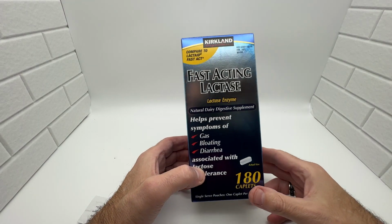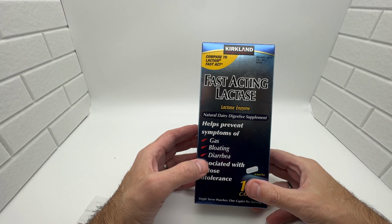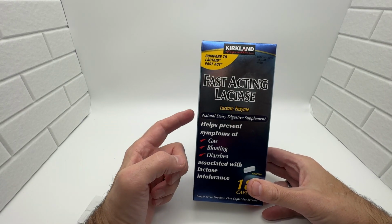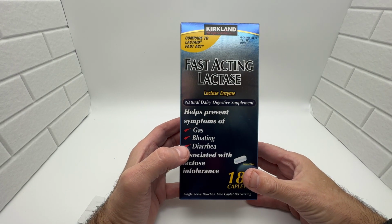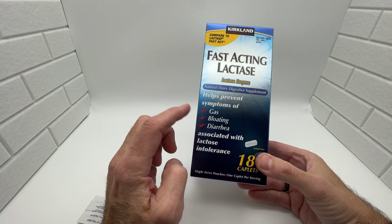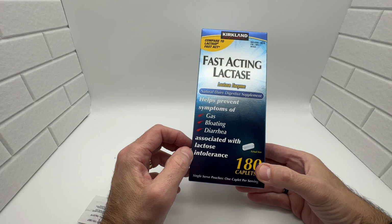Okay, guys, I want to talk to you about this Kirkland brand fast-acting lactase. So if you're lactose intolerant, we love the Kirkland brand. I just want to show you the box. This is the package it comes in. It helps with gas, bloating, and diarrhea. That's what it says on the package.